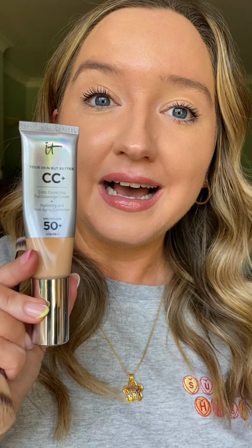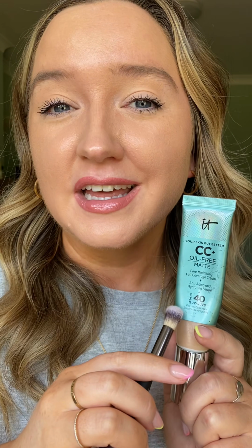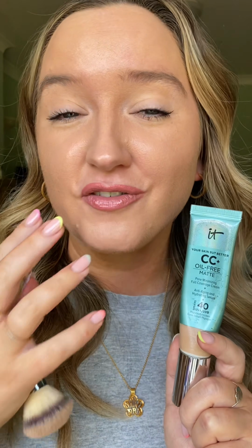Also, another thing I should say, the original formula has an SPF 50 built into it, and the oil-free is an SPF of 40. One of the reasons for that difference is the texture of the CC. Because the skincare is different here to give it that velvety finish, the highest they could go with the SPF and still have it feel really comfortable and nice was the 40.